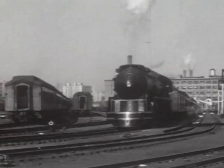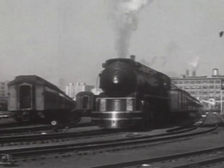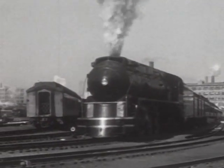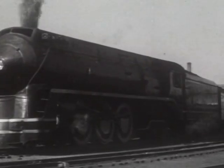The clipper pulls out of the yards on its way to the station. Everything timed to the second. On this railroad, hundreds of passenger trains are made up every day, in addition to hundreds of freight trains. They operate through southern New England day and night with the magic of timing.